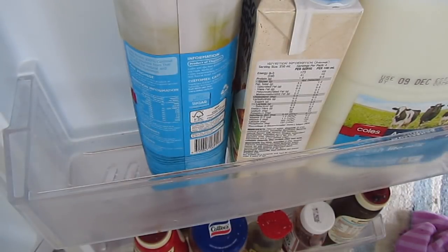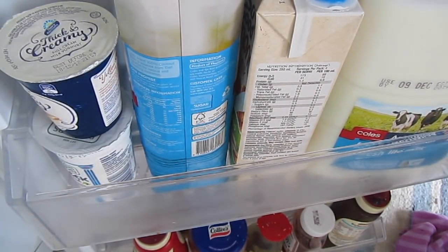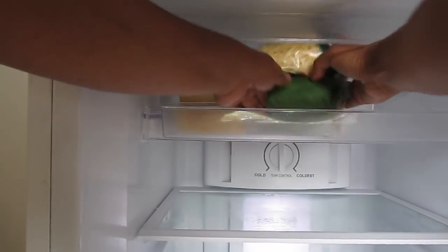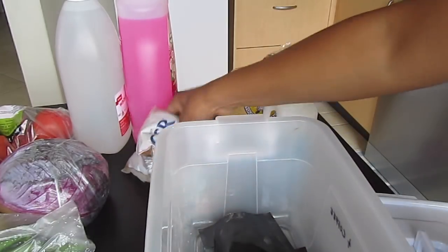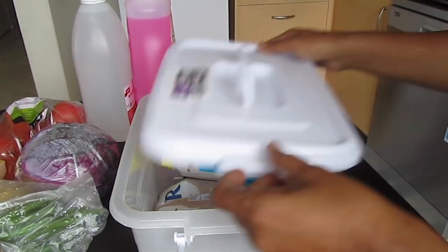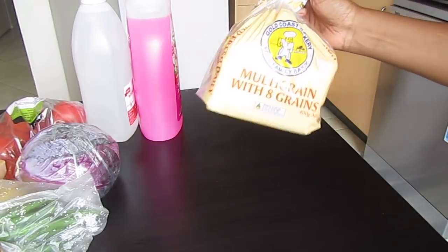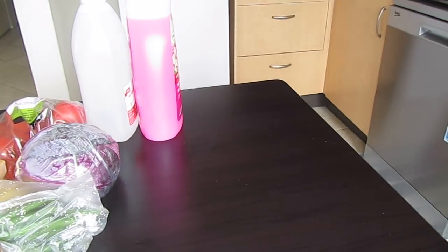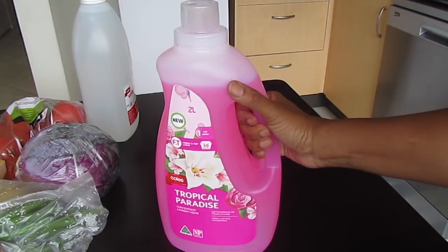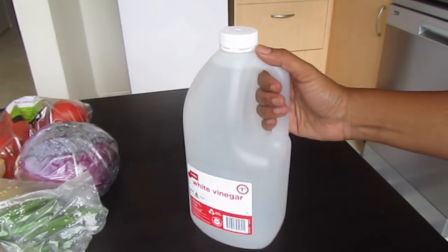So the fridge is clean now, so first of all I will pop all the dairy products into the fridge. That mostly goes into the door and the chill tray area. After that I bring in my pantry boxes and put in all these extra items that have to go in. The bread is moved to the snacks area, the laundry detergent will be moved to the laundry room, and the vinegar would go under the sink.